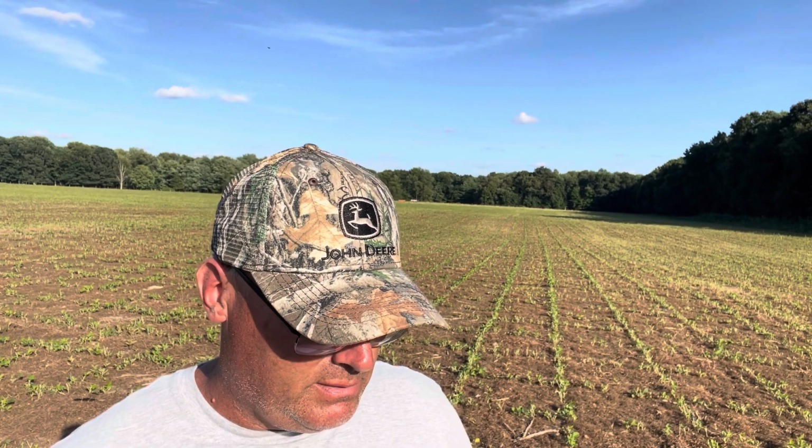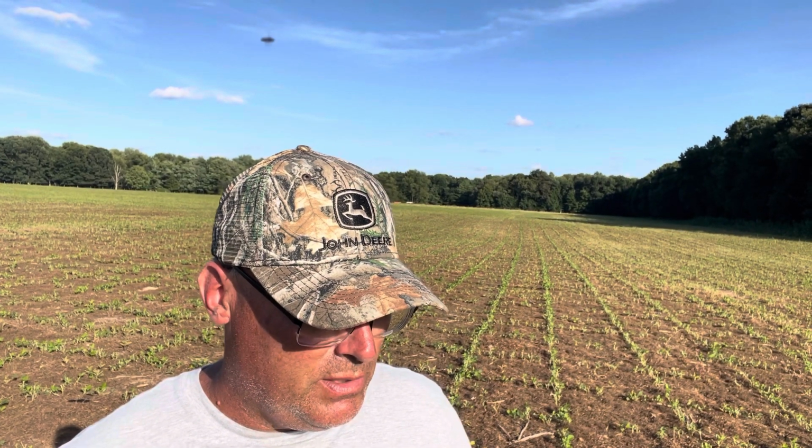I had some thoughts about cereal rye, putting that in, and then it gets dormant during the winter, then it shoots up in the spring, and then maybe getting some grain off of that and maybe some straw, or maybe try to dry it out and bale it for the cows. I'm really not too sure. So if you have any ideas on what I could put in here for a fall crop and still put my corn in the spring, throw me a comment.